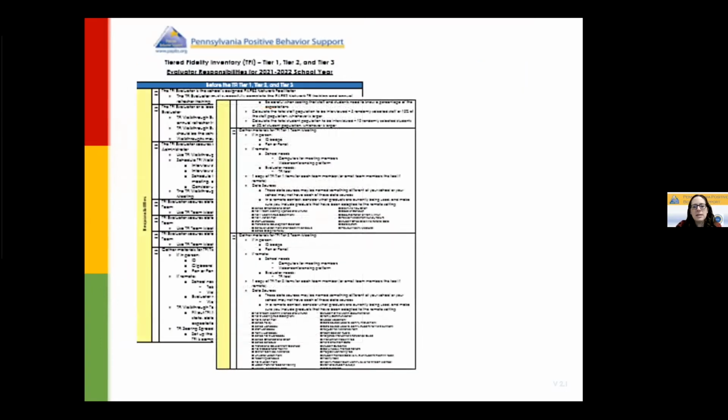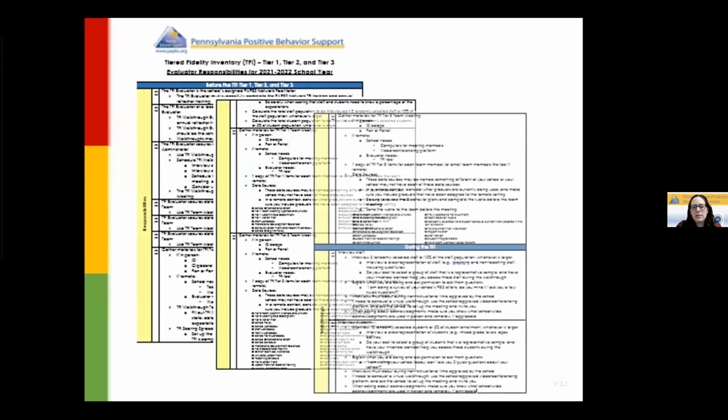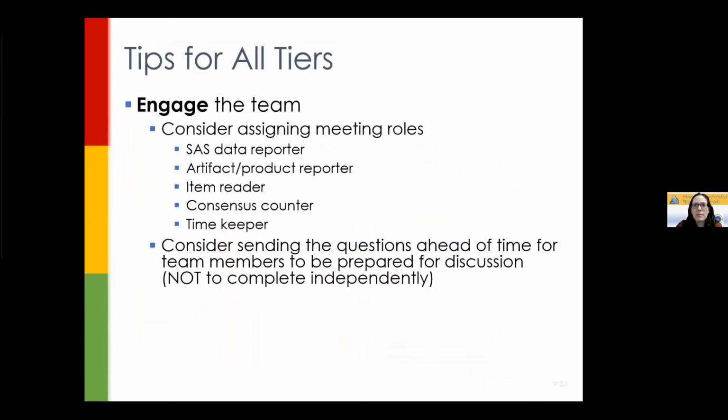So this is a sample of the Tiers 1, 2, and 3 evaluator responsibilities. These are just the first 3 pages. There are a lot of details in here, but the reason why it is lengthy is because it's supposed to support you in making sure you know every single step of the way what you need to be doing. Recommend that you send that email.